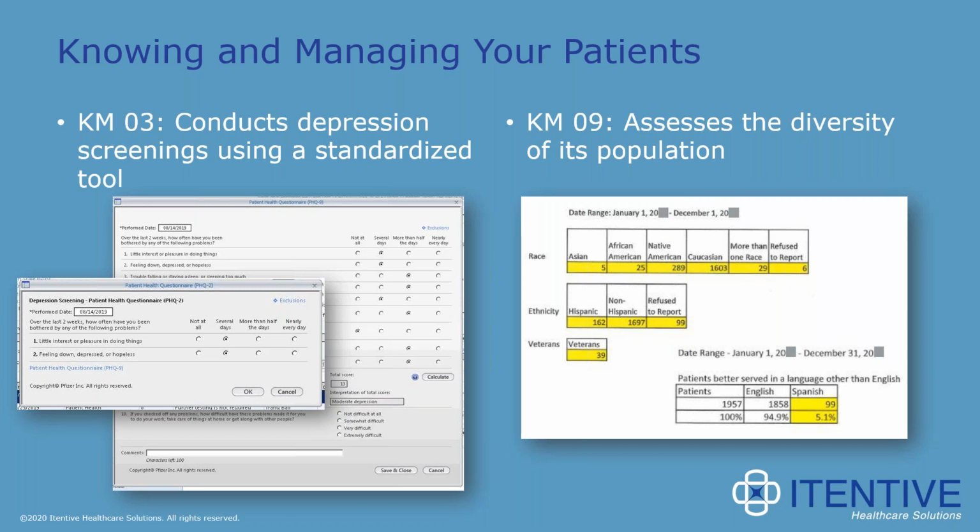KMO9 is asking you to assess the diversity of your population. Again, this is a simple report you could even make in Excel that uses demographic data to show race, ethnicity, vulnerable population, and language. All the required parts will be explained in the guidance of what exactly NCQA is looking for. And that's why we always say do not skip over the guidance, or you'll most likely leave out a key piece of information that they want.